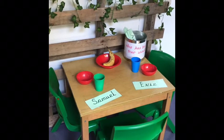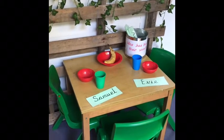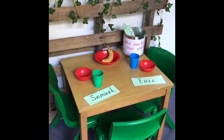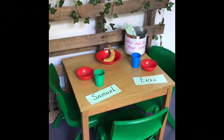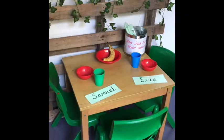We hope that they'll really enjoy this as a social time, but also that we can learn a lot of skills about cutting, preparing fruit, about eating healthy snacks, about enjoying a range of different textures and tastes.